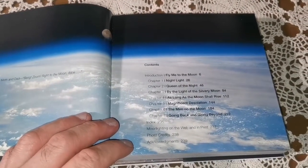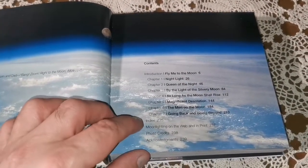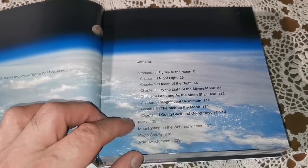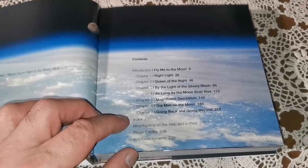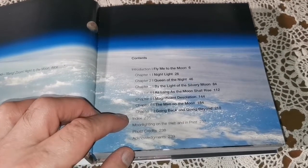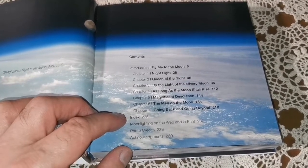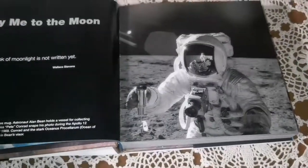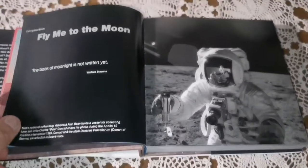Fly me to the moon, night light, queen of the night, by the light of the silvery moon, as long as the moon shall rise, magnificent desolation, the man on the moon, going back and going beyond. 239 pages at least. Fly me to the moon.